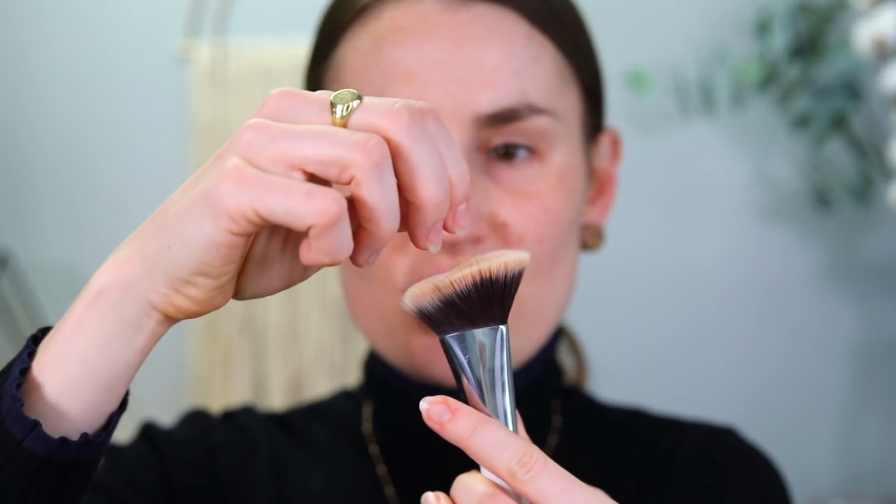This is my favorite complexion brush for wet product. The label's gone, but it's the It Cosmetics for Ulta brush, and it is called the Full Cover foundation brush, I want to say, and it is now in a more updated iteration, but it's the same brush, and it's a wonderful brush. I've just washed it so many times that the bristles are starting to give out.